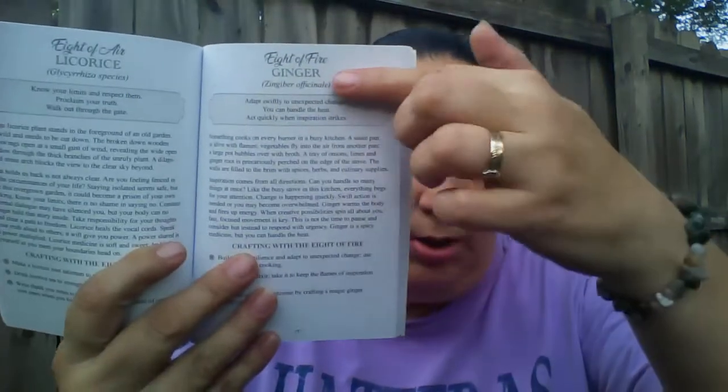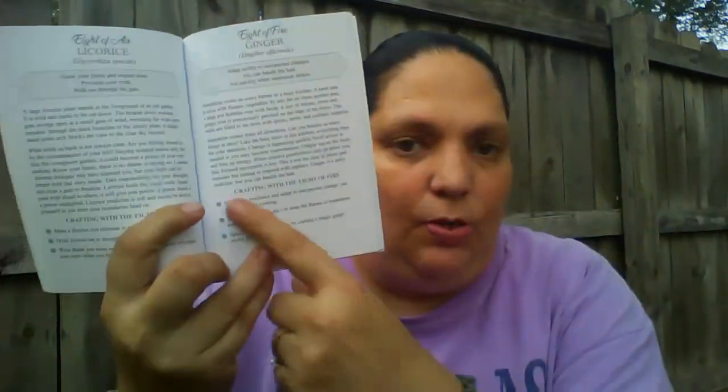It helps you, for example, 8 of fire is ginger, and it gives you a description, and then it gives you ways you can work with ginger. So I thought that was pretty neat. But that is the Herb Crafters Tarot, artwork by Joanna Powell Colbert, written by Letitia Guthrie. U.S. Games is the publisher.